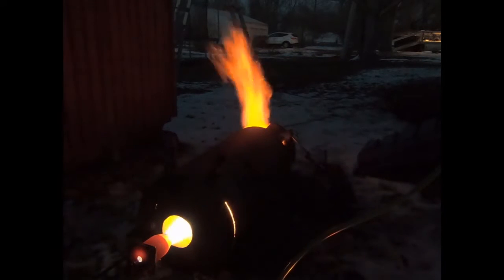So we may take some all thread that's like 1 foot long, stick it in the holes that we currently have the burners mounted to, and then use some bolts to stand that burner about this far off of the drying chamber, because the performance with that standoff is far better.